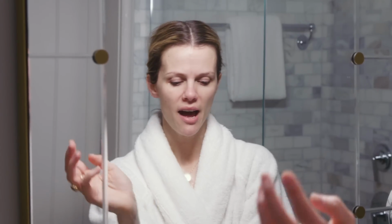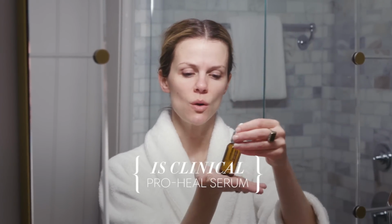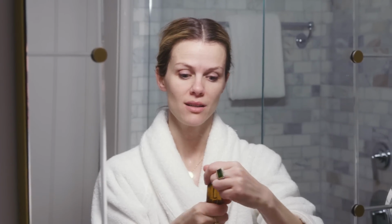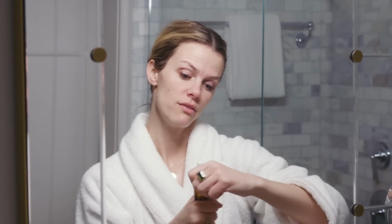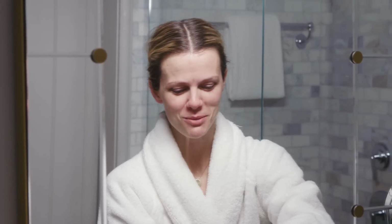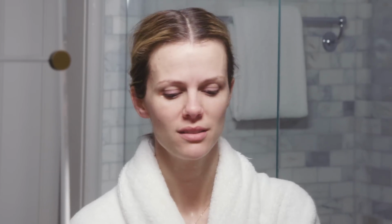So next I have this Clinical Pro Heal Serum. This was something I was using when I was pregnant because I wasn't allowed to use retinol. I don't know if you guys know that or not, but my gynecologist was like, okay, you can do anything you want, you can have wine, whatever, don't have big fish sushi and do not have retinol. What I love about this is that it's really good for both anti-aging and fighting acne, which I had a lot of while I was pregnant, but I'm using it after because it's awesome.